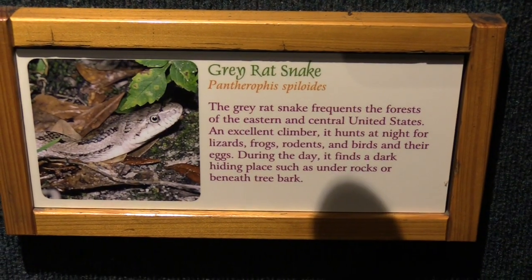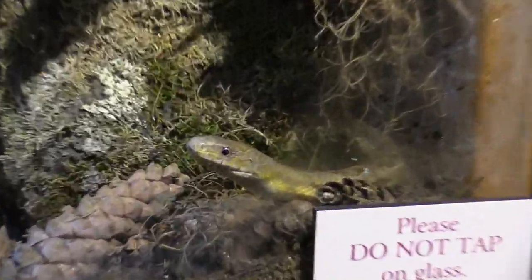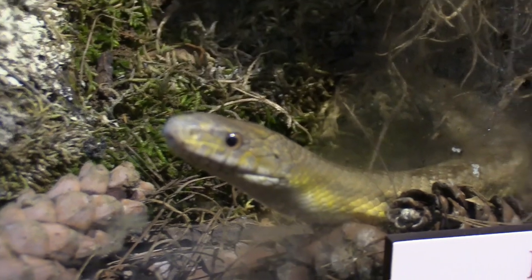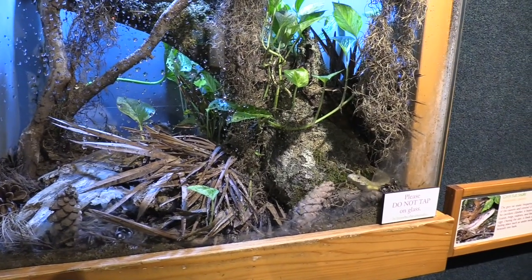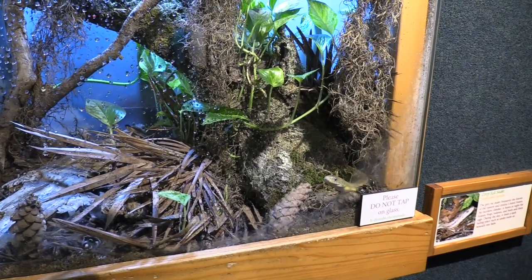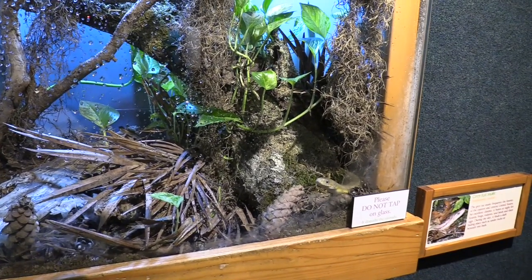All right, got a gray rat snake. And I see him poking his little head out. I'm sorry, this is a cute snake for me, anyway. Some people don't like snakes, I like them. That's a non-venomous snake. As the name suggests, it eats rats and other small rodents. See how camouflaged this guy would be if his head wasn't sticking out. But he came out to say hello.